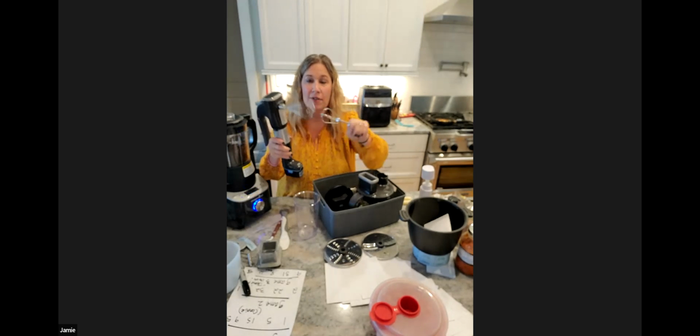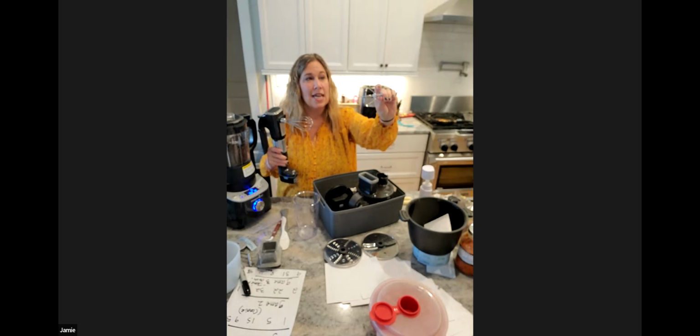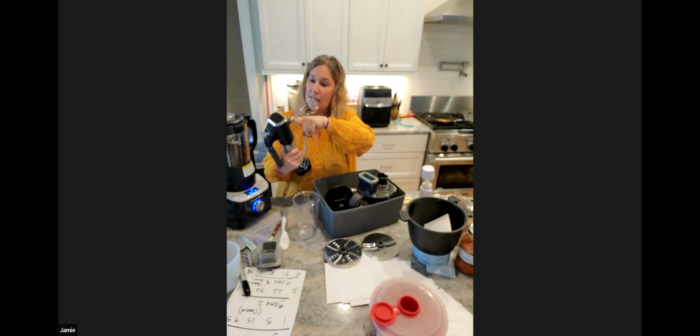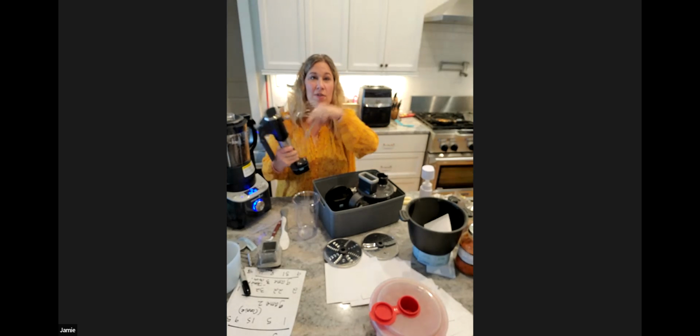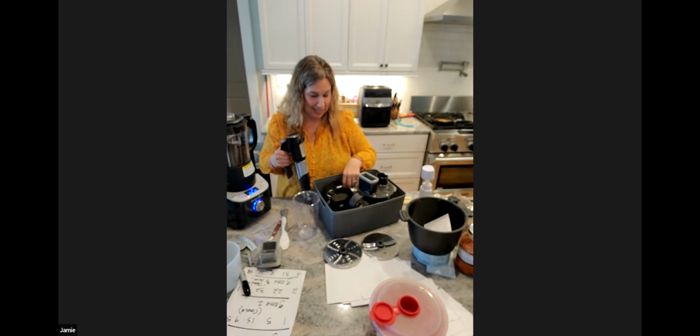So if you're doing meringue or something, you can do that. Now keep in mind with the heavier, thicker ones, there are instructions that tell you which side it goes on. So if you don't have it in the right place, it's not going to stick in there like you want.